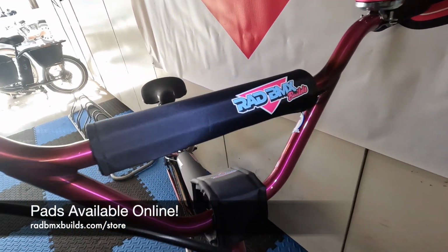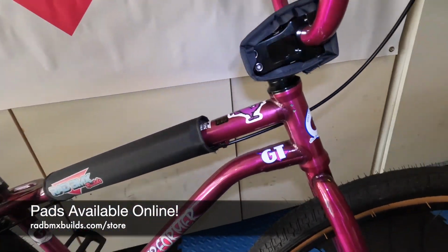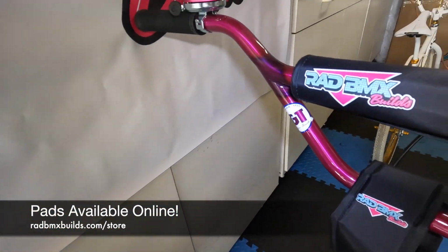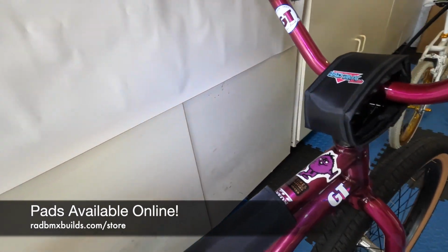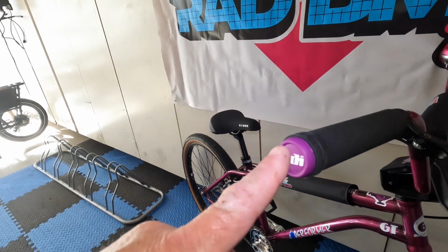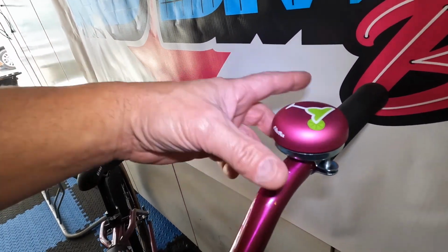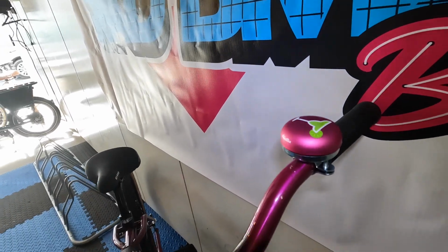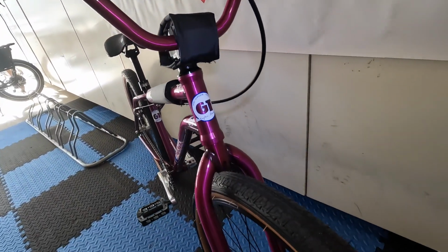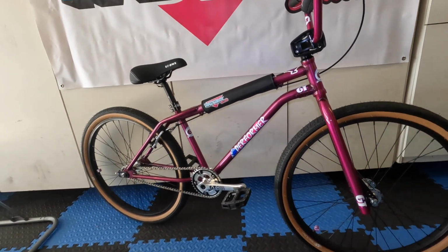which I do have a couple available still if anyone needs a set, and they're made by Flight, so the quality is amazing. So if you're interested in a pair, let me know. Got the ODI purple bar ends, had to add a bell, I'm at the beach, get people out of my way. And one overall view of this bike.